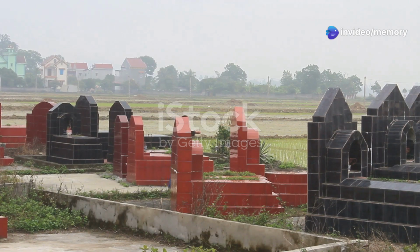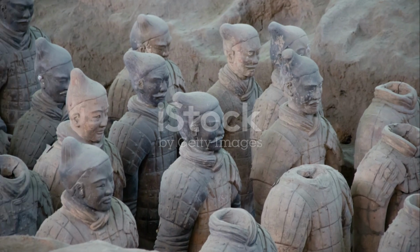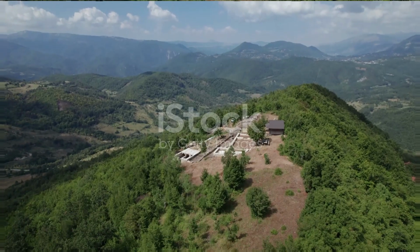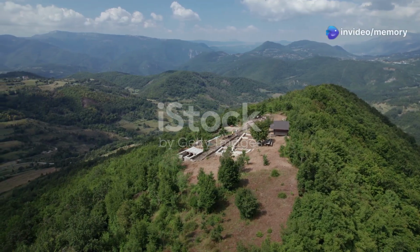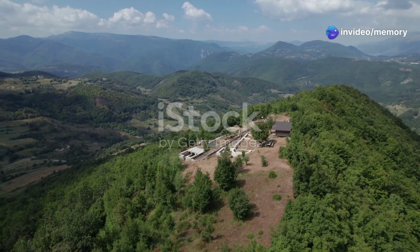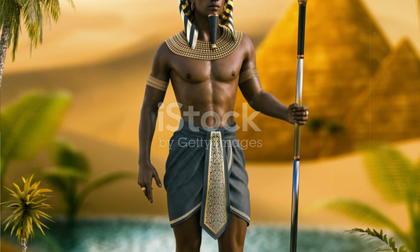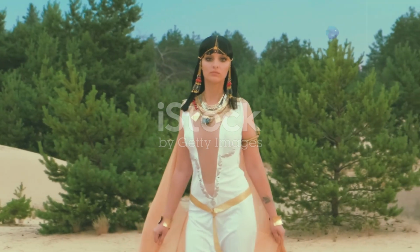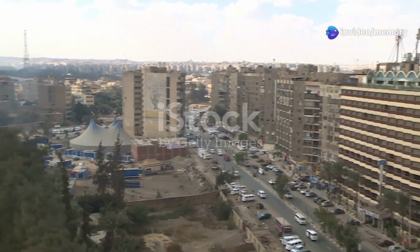These tombs, hidden deep within the earth, were fortified to protect against grave robbers, yet many were still plundered over the centuries. Despite this, the discovery of these tombs provides invaluable insights into the grandeur and spirituality of ancient Egypt. They stand as silent sentinels of a civilization that revered their rulers as gods on earth, ensuring their legacy would endure for millennia.